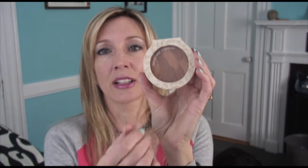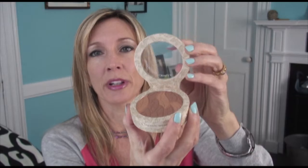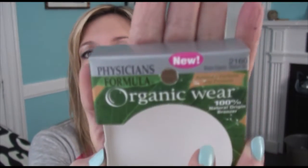I like the idea of it being organic, and hold on, I gotta put on the readers for a sec. What it says is that it's 100% free of harsh chemicals, synthetic preservatives, parabens, genetically modified organisms, synthetic colors, synthetic fragrances, and it's 100% cruelty-free. And I gotta say, the packaging is adorable. It comes in this little double layer thing, so you open up the top and it's see-through, and then this is color 2160. There were two shades of this. This was the darker one.